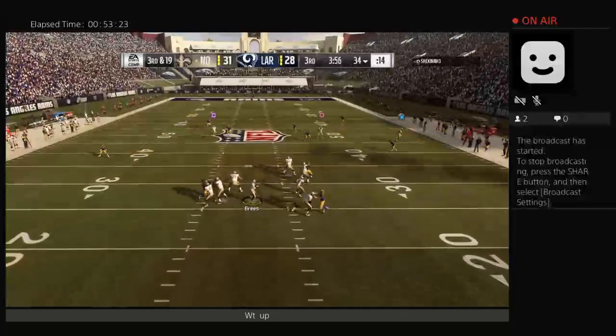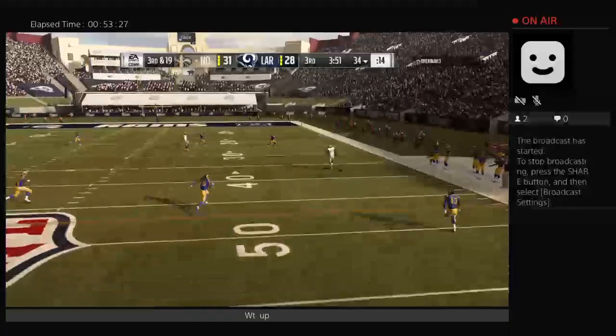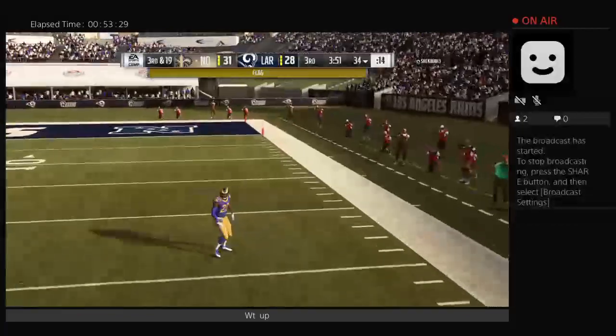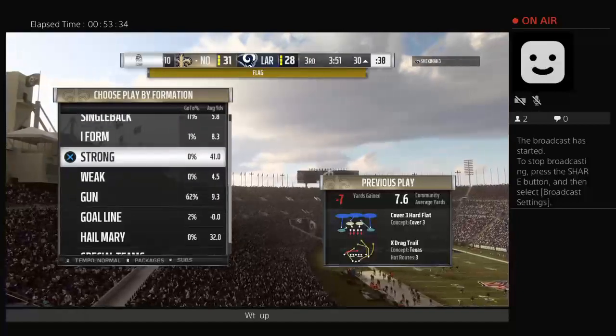Working from the gun, it's Brees. He'll rifle this one deep right side. That's incomplete, but there is a flag down, so hang on. A big call coming on 3rd down.